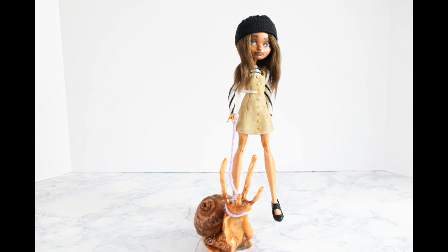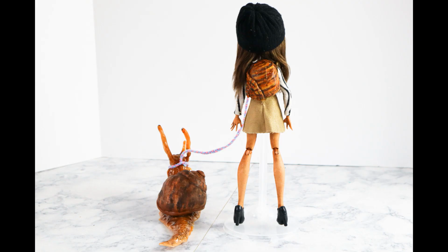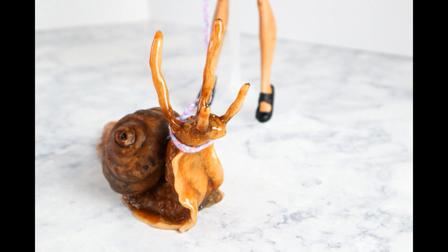I think if I saw Gail on the street, I would want her to be my friend, even if she didn't have a giant snail. I think she looks really cute and cool in her outfit, and I think anyone who would wear a snail shell backpack around is pretty cool. I'm also totally in love with Gilda.